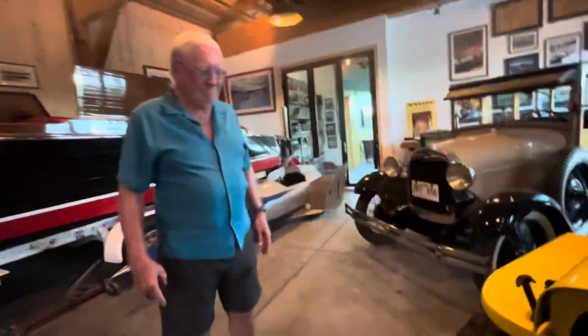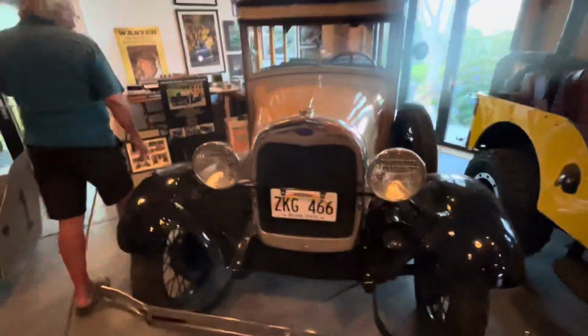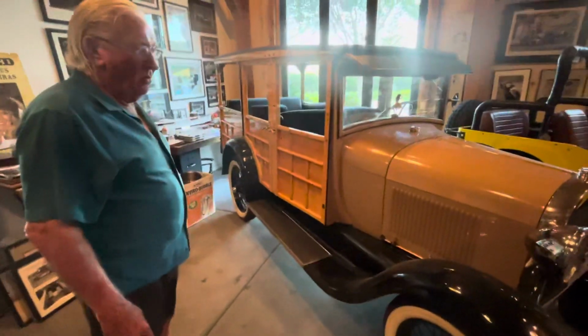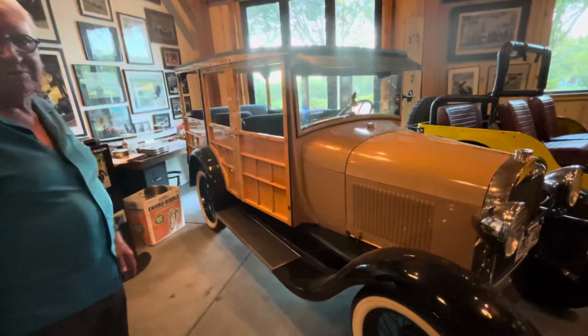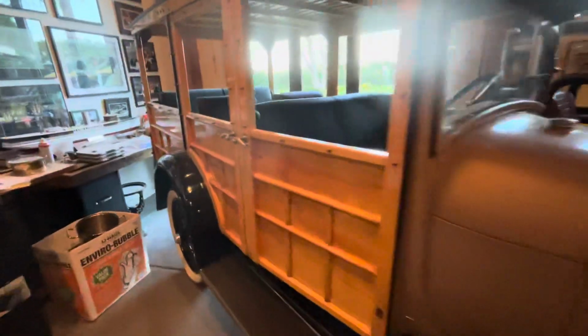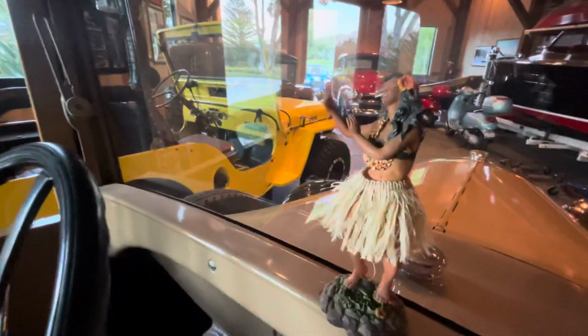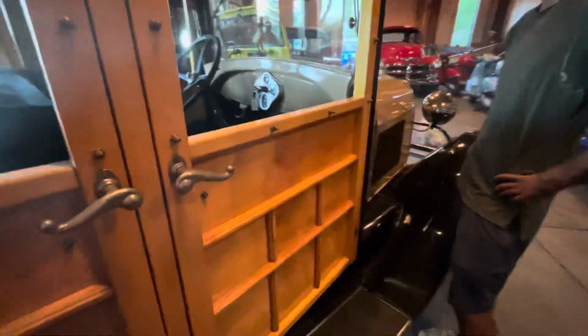No. And this is the Model A Woody station wagon that I bought from the Blackhawk collection. I took it to Hawaii, and we had it there for a while. I brought it back a year or so ago. That's cool. Look at the doors on this thing. Oh, look, I see a theme in your life. Yeah, dancing girls. I could understand why you would like that.